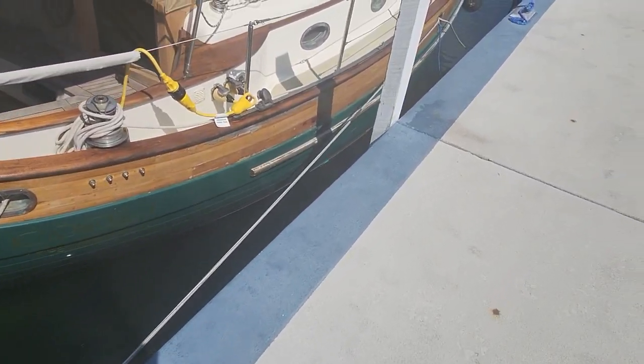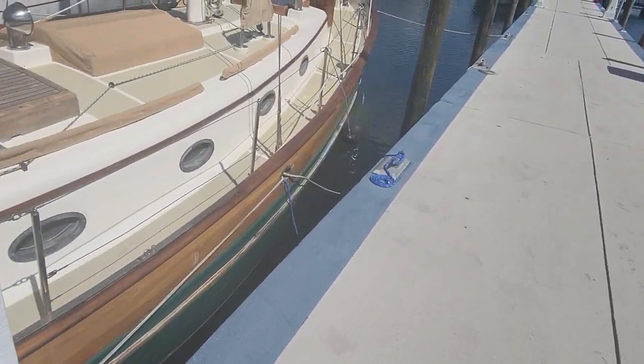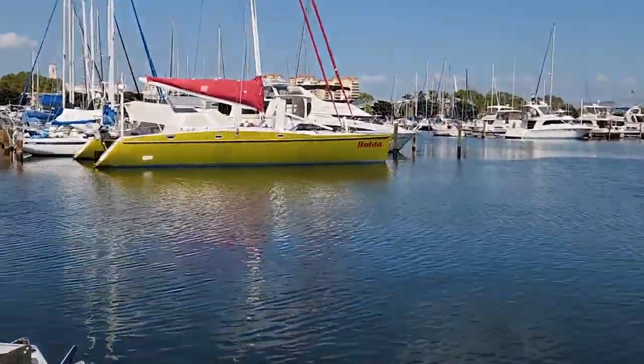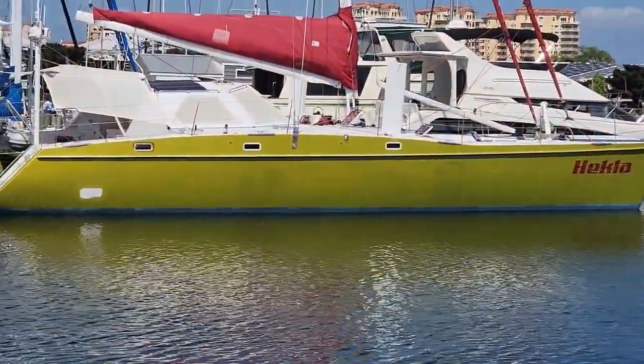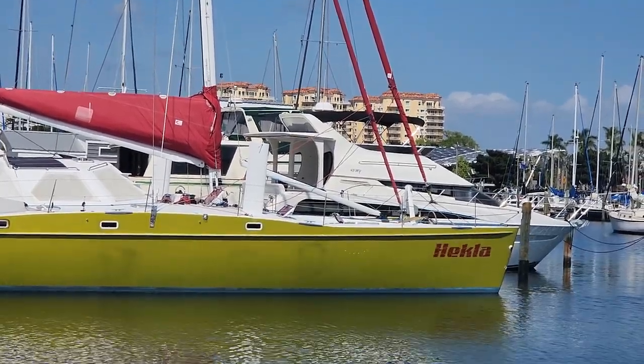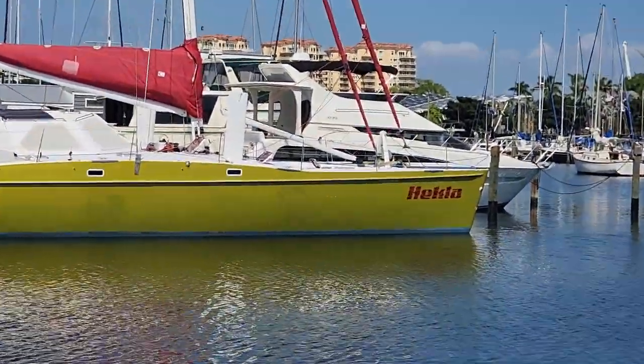It's a cool green old sailboat here. Love the old wood finish. And just on the next deck over, look at the green color on this one. I don't even know if you call that green. It's got red sails. That thing stands out. Hecla.